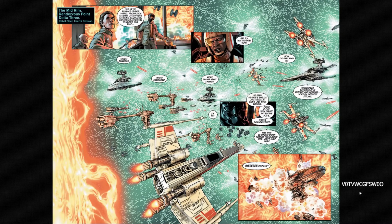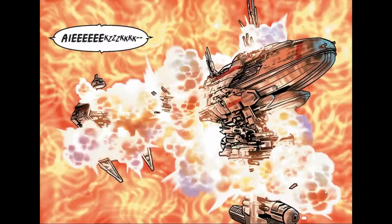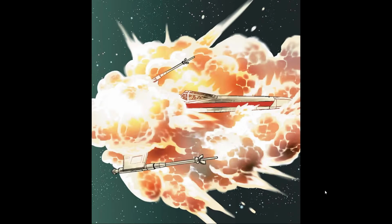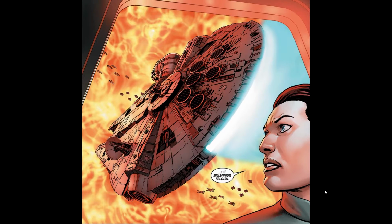I wanted to include this entire page here just to show the level of detail put into this opening series. Here we have some Nibelan B escort frigates, X-Wings, and A-Wings all engaging the Empire fleet. The battle rages on for a few more pages, and then it seems like the Rebel fleet is on its last legs. But then the Millennium Falcon appears out of hyperspace to save the day.